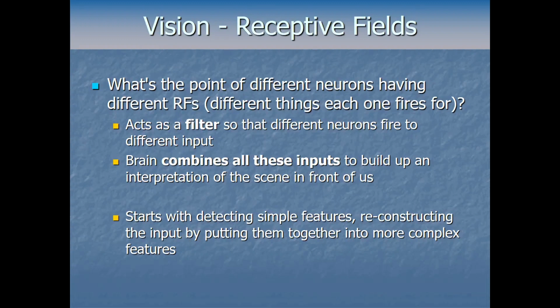So it starts with detecting very simple features, but the brain is going to be reconstructing that input from those earlier cells, which again are just a bunch of pew, pew, pew, pews coming in from those individual neurons. It's all electrochemical signals, but it's going to reconstruct that input by looking at what combo has gone off to allow us to perceive more complex features and recognize actual things that we're used to thinking of in reality around us, cars and stuff like that.